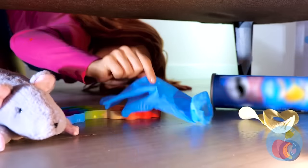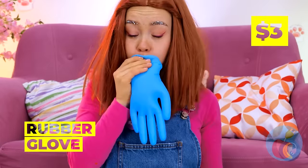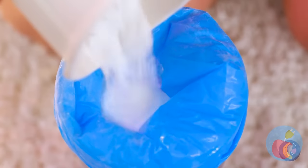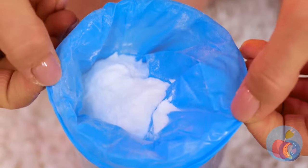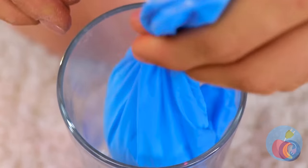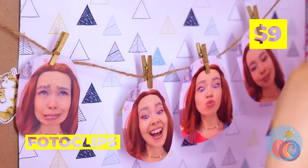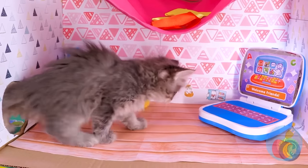Now grab a rubber glove. You only need one. Add it around a cup and fill it up with sand. It's great if you want a tiny chair or a moderate-sized hand. Add a reminder of his favorite person, and it's time to explore.